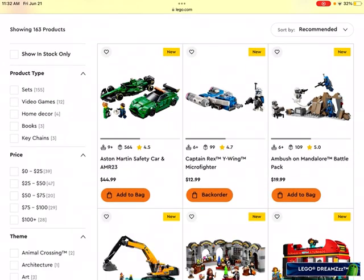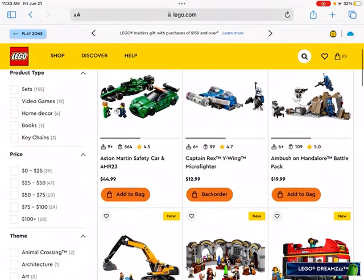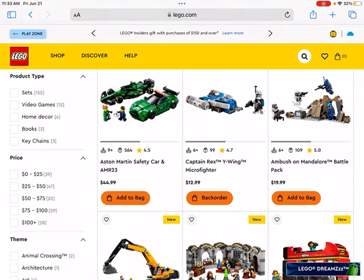Next up, we get to some more Star Wars sets and another car set, the Aston Martin safety car, and then the Captain Rex Y-Wing Microfighter. This Microfighter retails for $13, so a little more pricey than the $10 ones. But I do think it's going to do really well. It's been really hard to find on store shelves, so that's generally a good indicator that it will probably do well. And the post-retirement market has a lot of demand.